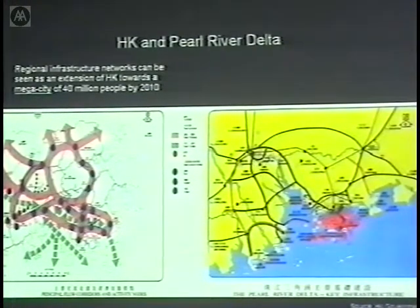This form of the city of contemporary Hong Kong, with well-defined and intense infrastructure connections and very intense nodes, can actually be extended outwards to the Pearl River Delta as well. The pink patch on the right-hand side is Hong Kong Island, and the big yellow area is the Pearl River Delta in Guangdong Province. And I think, as many people have heard Rem Koolhaas talk about, this region is becoming and functioning more and more like one megacity of close to 40 million people by 2010.